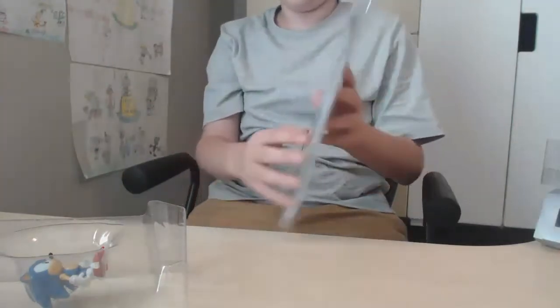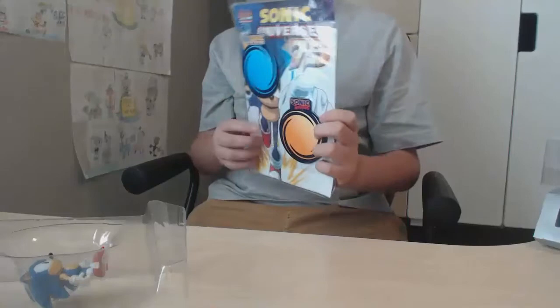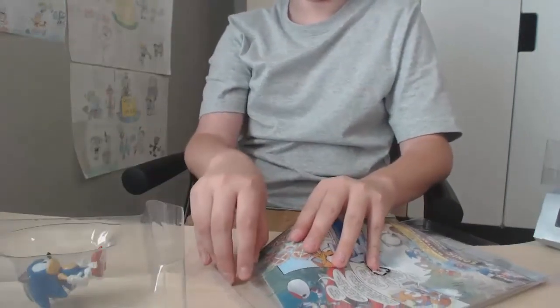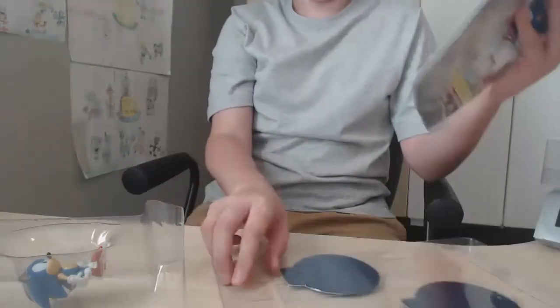Hold on, it still has the plastic inserts and the backs of the classic and modern figure background that they use. In case you were wondering why I moved upstairs, it's because my mom and my brother are watching this movie, so I had to go into a quieter place.